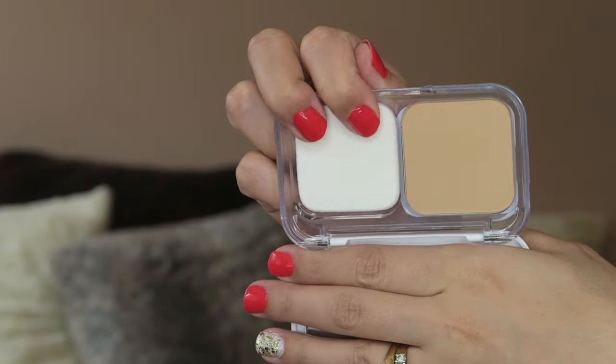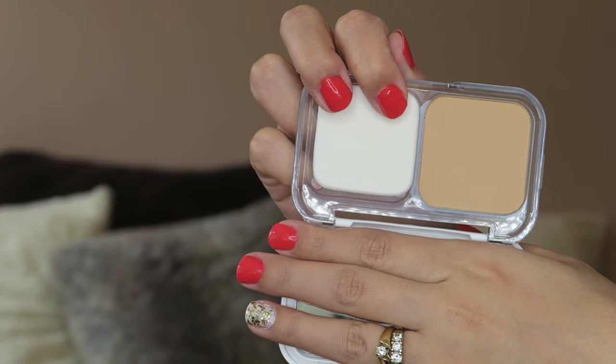It's 25 Nude Beige. I almost got the one down, but again, thinking about my tan in the summer, I think this is a better fit for me. It's not giving me a whole lot of coverage or a whole lot of color, but maybe just a little bit. But I'm liking the way it looks so far. It looks really pretty, I think.